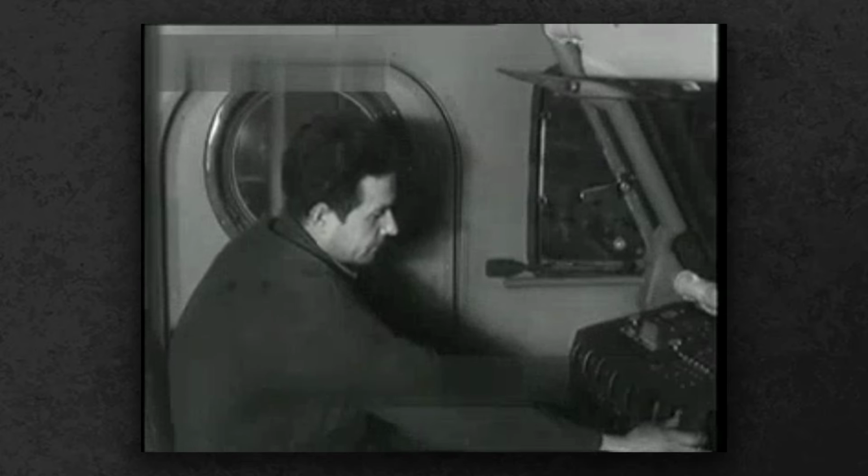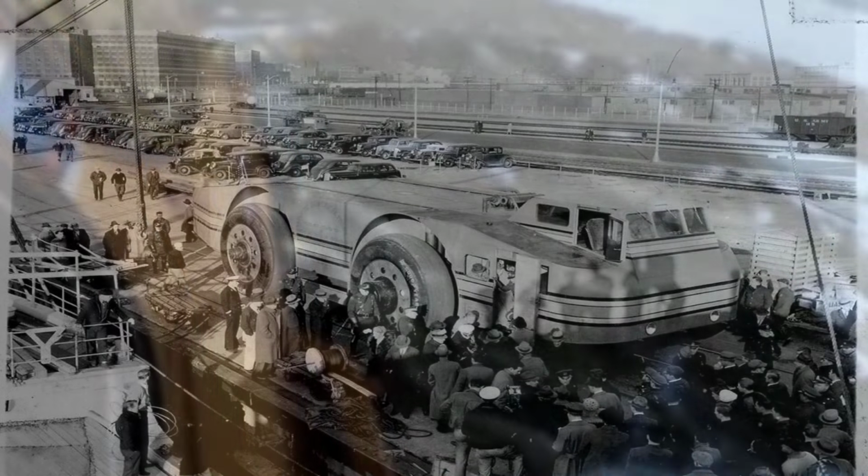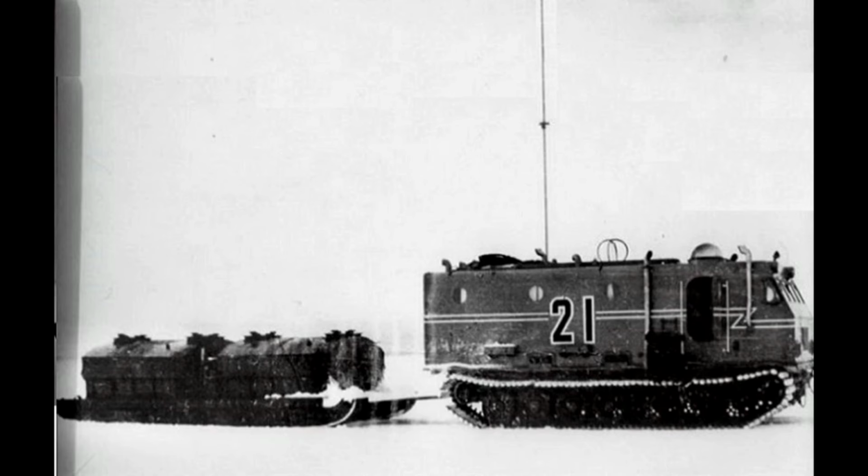Kharkov-Chanka stands apart for its ability to keep people alive and working in total isolation, turning blank polar wilderness into a moving outpost. It lacks the weapons or radar of later Arctic giants, but for endurance and human survival, it redefined what a carrier could be.